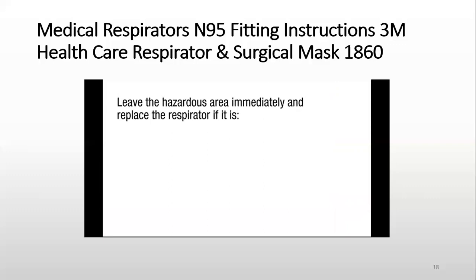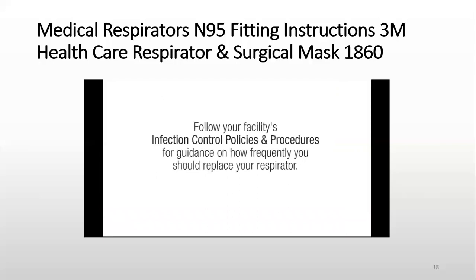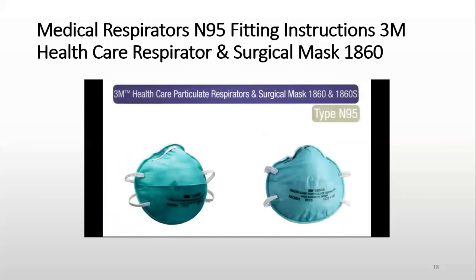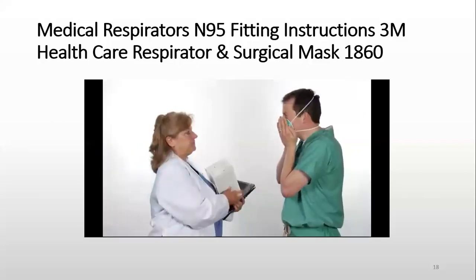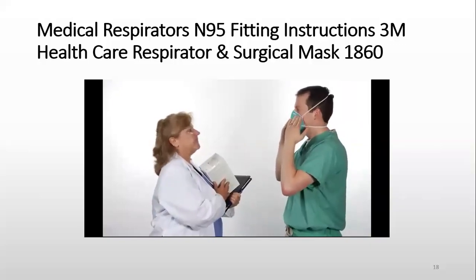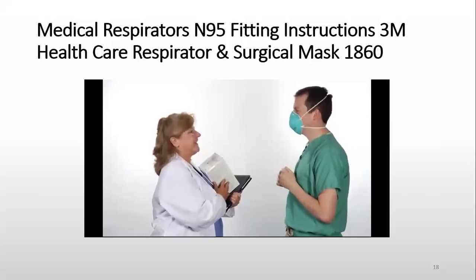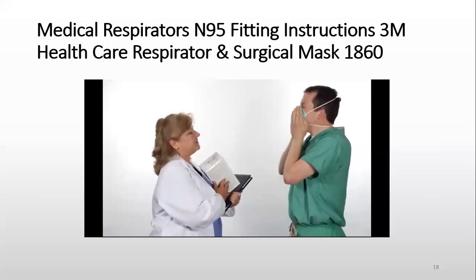Leave the hazardous area immediately and replace the respirator if it is damaged, difficult to breathe through, or contaminated with blood or body fluids. Follow your facility's infection control policies and procedures for guidance on how frequently you should replace your respirator. Follow the proper fitting procedures each time you wear the respirator. When in doubt, review the user seal check instructions. If a proper fit cannot be achieved, do not enter the area requiring respiratory protection. Follow up with your supervisor.